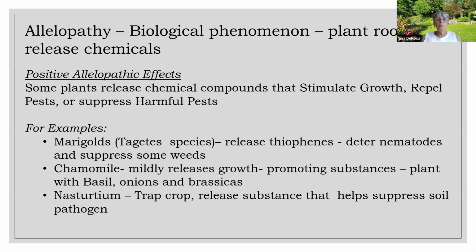There's this thing called allelopathy, and it can either benefit or harm. And we all talk about black walnut. I mean, everybody knows black walnut trees. Nothing grows under a black walnut because it secretes a substance that prevents anything from growing.